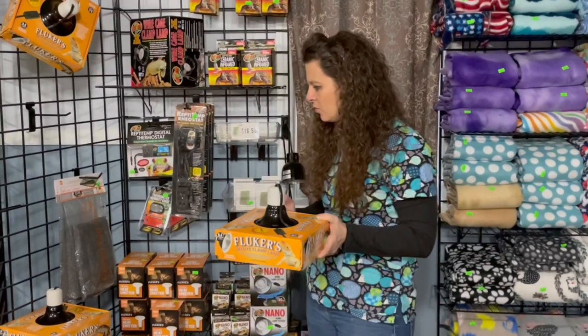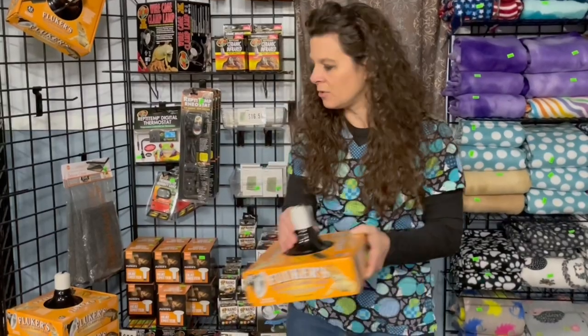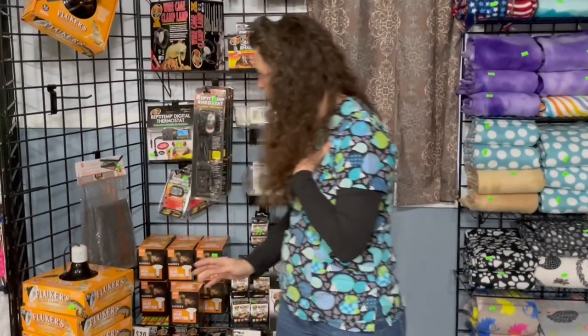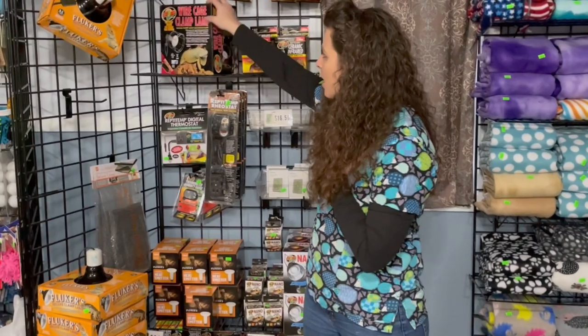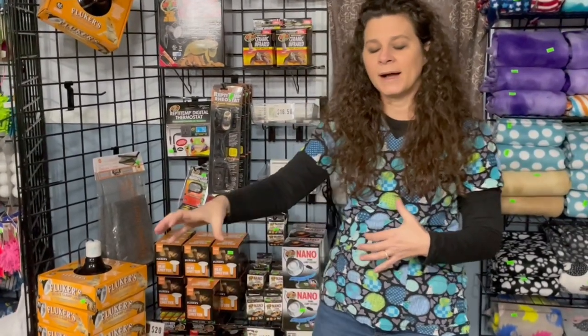Pros and cons of the two types of bases. This is more directional heat, so it will direct it downward. If you're worried about how much heat you need, this is much more directional. But in my personal opinion, the lamp, the cage type fixture, is safer around kids. And if you should sit it on the floor, it's not going to burn anything.